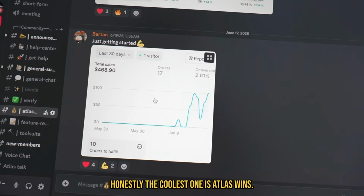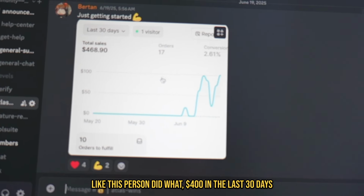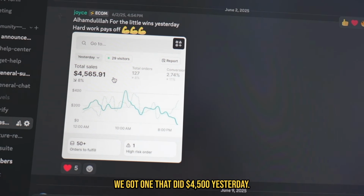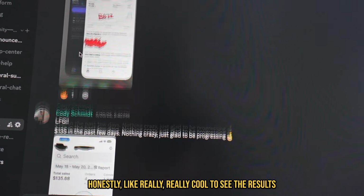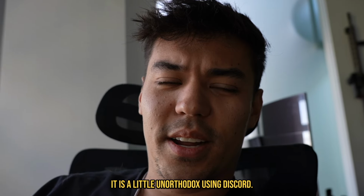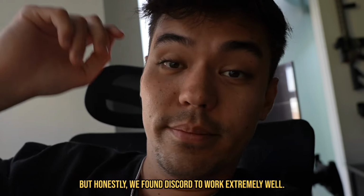Honestly, the coolest one is Atlas wins, just people actually making money. Like this person did $400 in the last 30 days. We got one that did $4,500 yesterday, $7,000 yesterday. Honestly, really cool to see the results. It is a little unorthodox using Discord. I feel like most companies use Slack, but honestly, we found Discord to work extremely well.